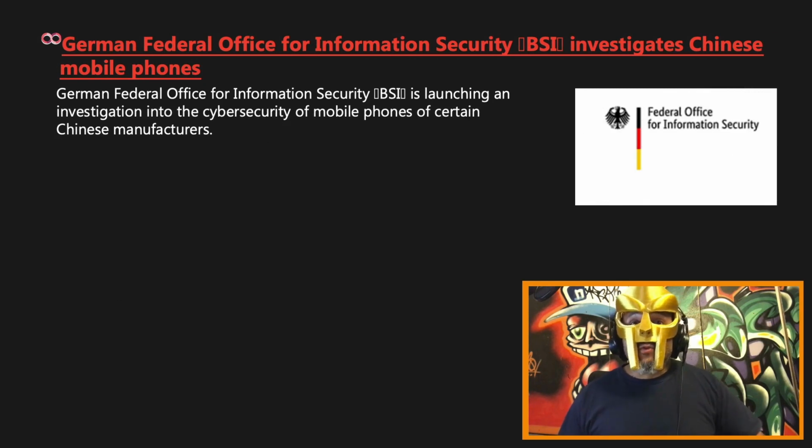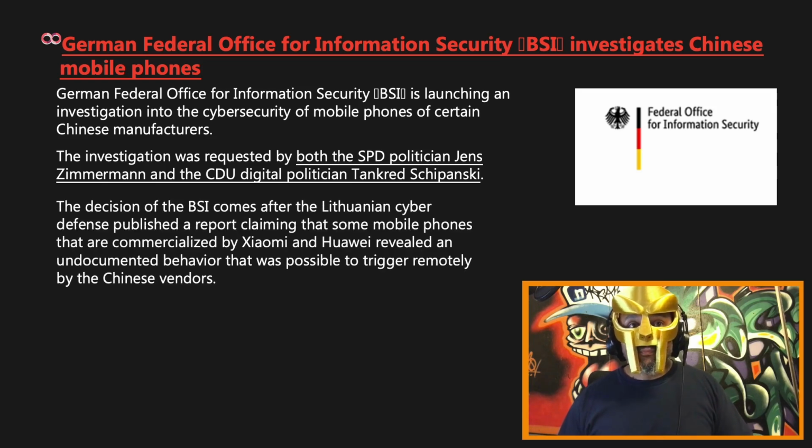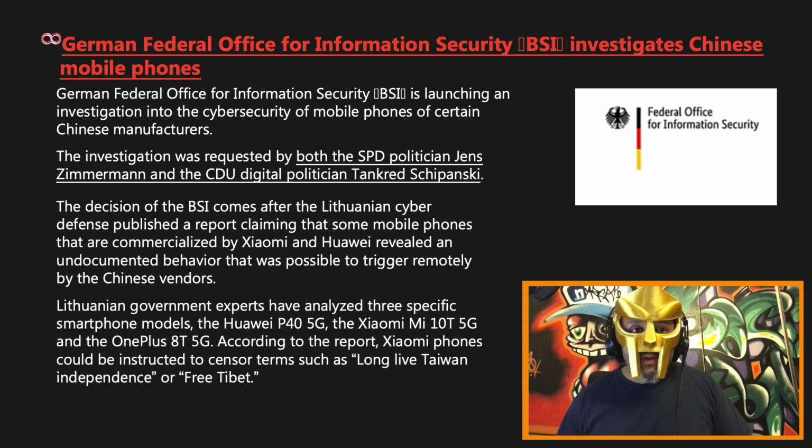The German Federal Office for Information Security, or BSI, is launching an investigation into the cybersecurity of mobile phones of certain Chinese manufacturers, Huawei among them. The investigation was requested by both the SPD politician Jens Zimmermann and the CDU digital politician Tankred Schipanski. The decision of the BSI comes after the Lithuanian Cyber Defense published a report claiming that some mobile phones commercialized by Xiaomi and Huawei revealed an undocumented behavior that was possible to trigger remotely by the Chinese vendors.